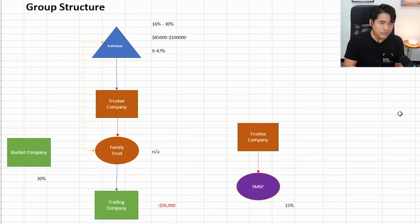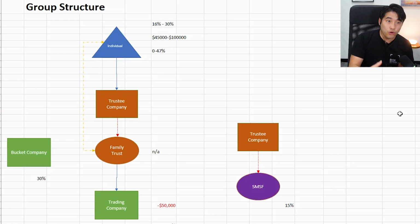When I was doing the Division 7A deep dive on drawing money out of your company, I had a scenario where, if your business just started off and you invested a whole heap of money into the business, that company still owes you that money.